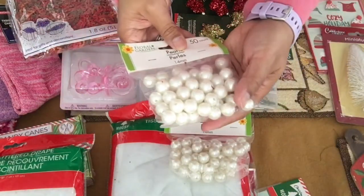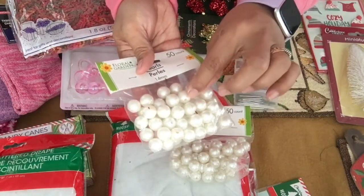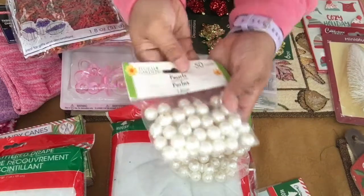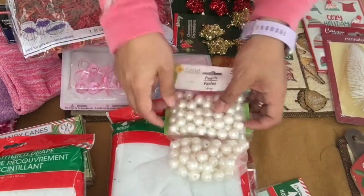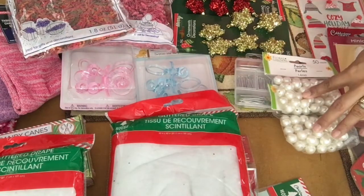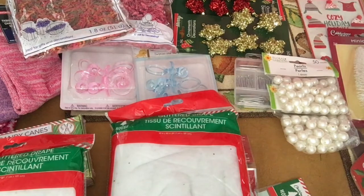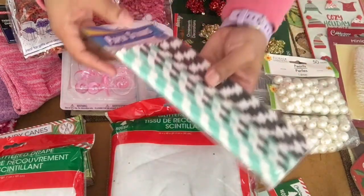They had these in the floral section. I hauled the medium size and the smaller size. And this is the 14 millimeter. So I grabbed 2 of those. They were in the floral section. I was surprised that they were there because usually you don't see it in that aisle. Usually you'll find them where all the craft supplies are.